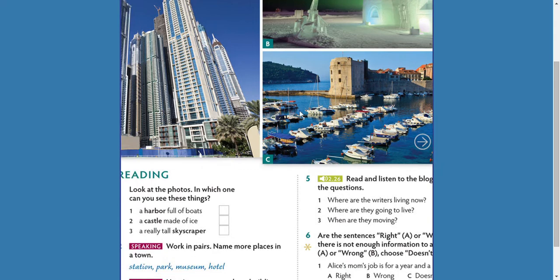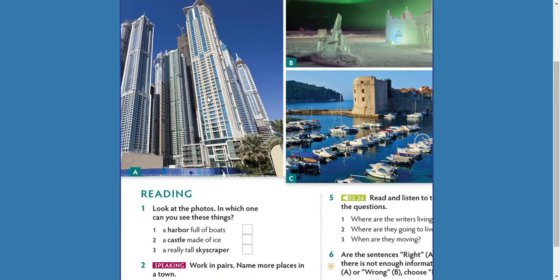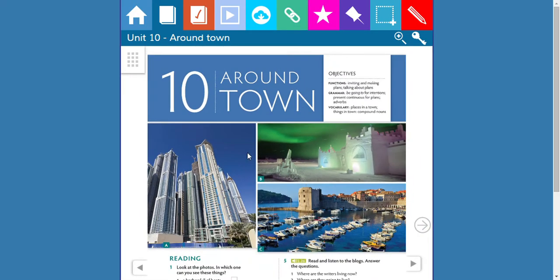When I say castle, this is a castle. For example, a princess and a prince live in a castle. And this one is a skyscraper. Very, very, very tall buildings. Okay, now you have the idea.